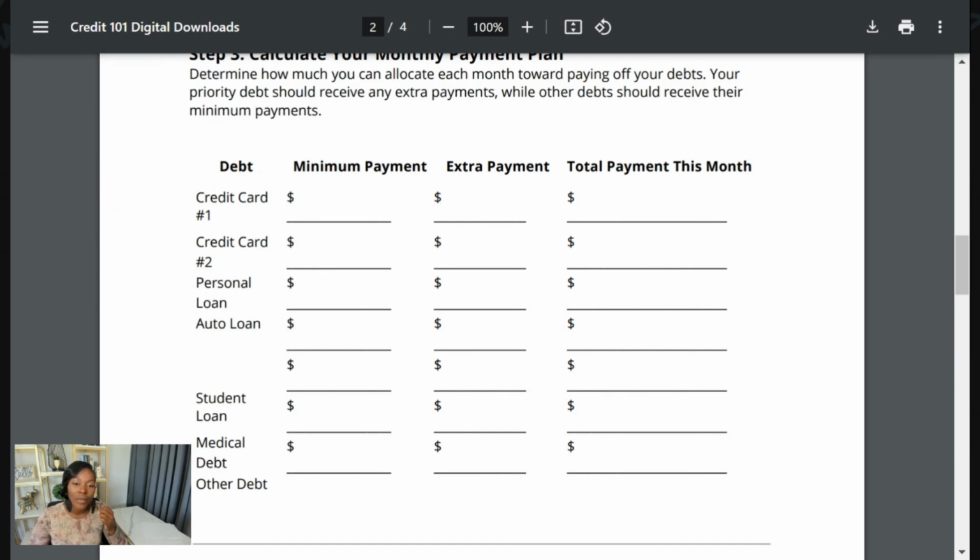If you're not going to put extra payments on a credit card because you want to start with the highest interest first, which is the auto loan, then you can go ahead and just put zeros there because you're not putting any money on that. And then put the totals all together.